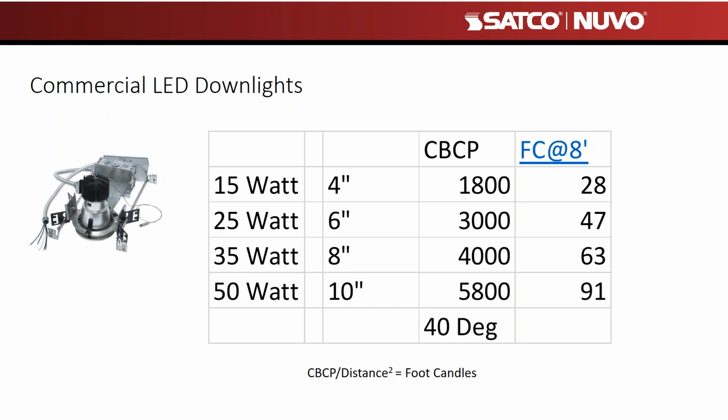Here, I've raised the height of the distance between the work surface and the ceiling to 8 feet, as we're using this in higher ceilings and in commercial applications. And at 8 foot, you can see what the foot candle levels would be 8 feet above any of these fixtures. If we use the other example of I need a minimum of 40 foot candles, here the 25 watt 6-inch commercial downlight would give you above the minimum of 40 foot candles.